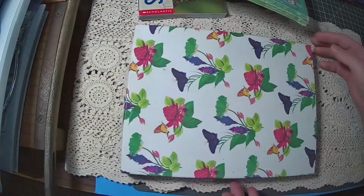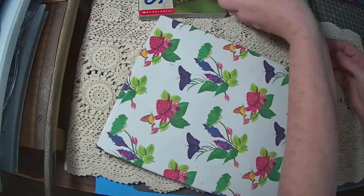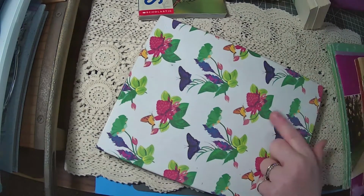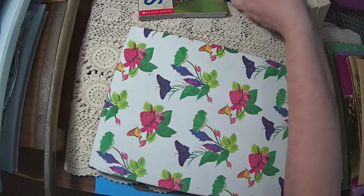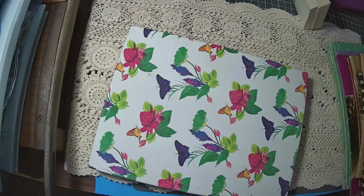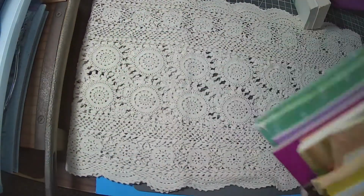And then this is just a box. And like, you know, how can you pass it up when it's basically free? I'm horrible. Yes, I'm a paper hoarder. I admit it. But if I can make a journal that matches this somehow and make the journal to fit in there, wouldn't that be awesome? That's my thought on that.